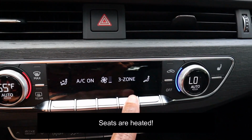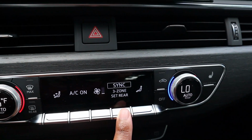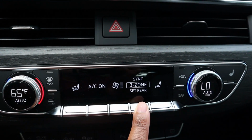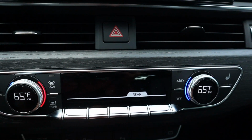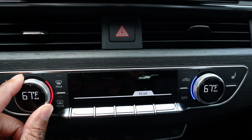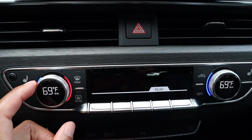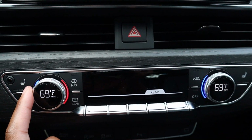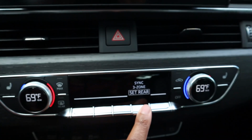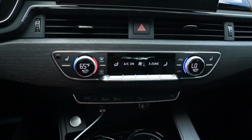One last thing I want to point out is if you click right here, you can do sync, and that makes everything the same, obviously. And then the other thing is if you go down to set rear, you'll see it blink a little bit, and you can adjust the temperature for the rear zone. If you got your kids back there, they may be in car seats, they can't reach, you can actually adjust that rear zone for them, and it's a pretty nice thing. So put it back on tri-zone, and you're back in business.